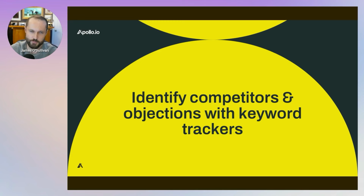Now, this is a big one. And I'll tell you why in a second, but we just talked about keyword trackers, but here's prepackaged idea number 3. And a lot of people that weren't interested in keyword trackers are going to be interested in this all of a sudden because of how you can use it. So identify competitors and objections with keyword trackers.